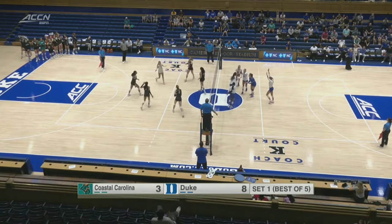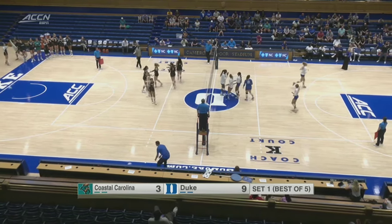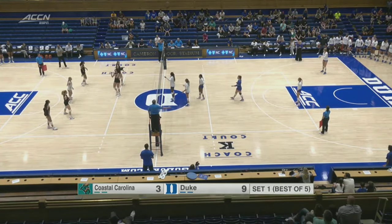Dangerous there in the middle for the Blue Devils. Another put away for Duke. It's Jess Robinson who puts it away, the graduate transfer from Michigan.